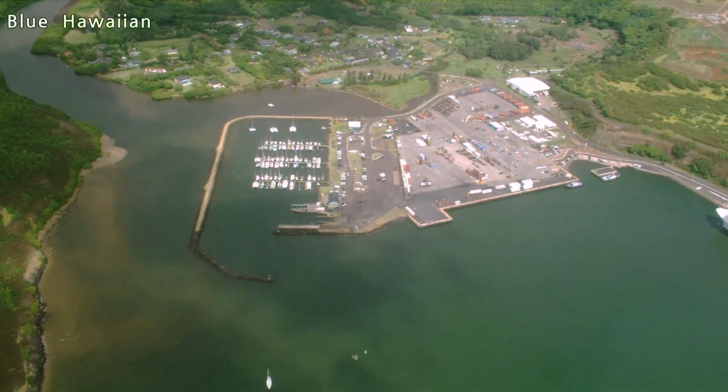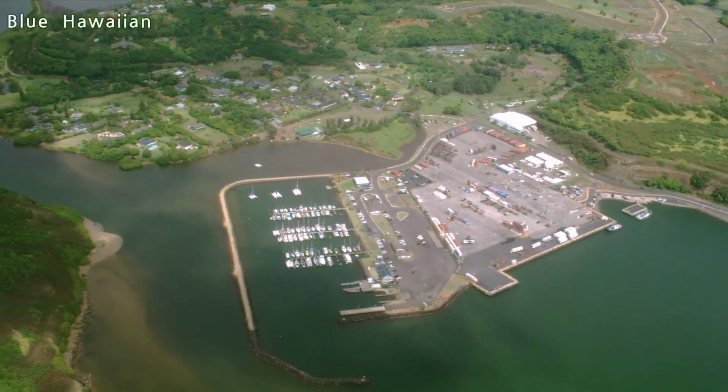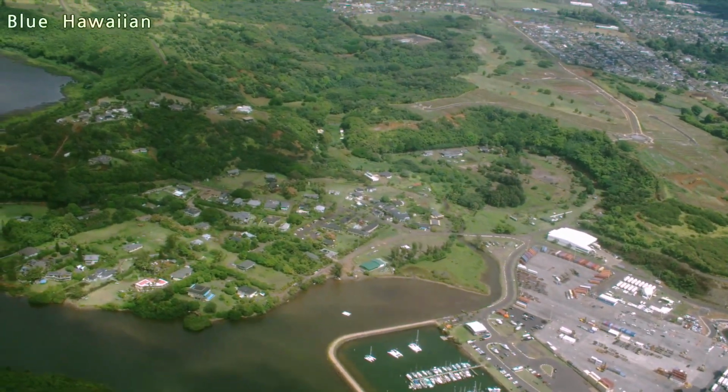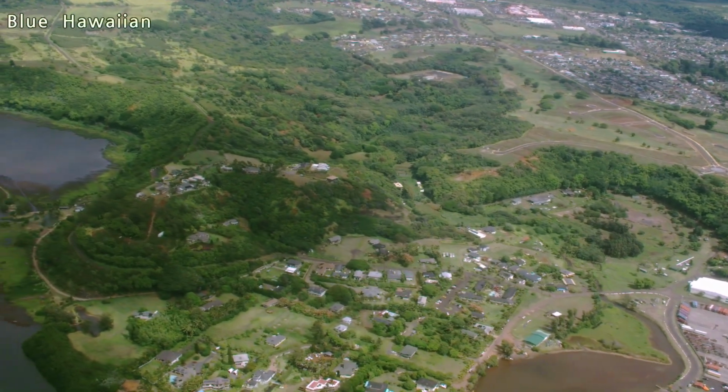Alrighty folks, we're going to continue our climb up to about 2,000 feet, just crossed over the breakwall. The breakwall marks the entrance to this harbor. You see how far right, so this is called Nawiliwili Harbor. This is the main harbor for the island of Kauai, so this is where all our goods are shipped in. It's also where they park the cruise ships when they come into town.